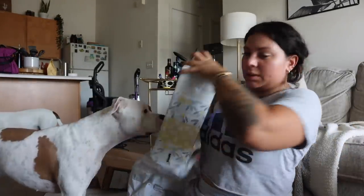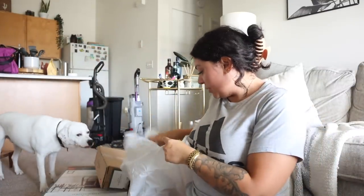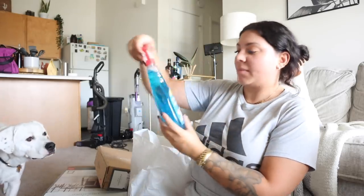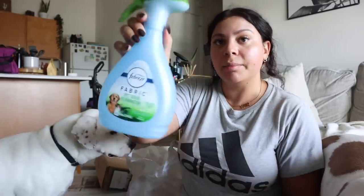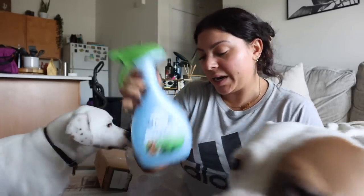Also got paper towels, tissues. I am also a generic store brand girl all the way, with pretty much everything. I needed more Windex, store brand, needed more bleach, got some pet odor eliminating Febreze, which I definitely need.